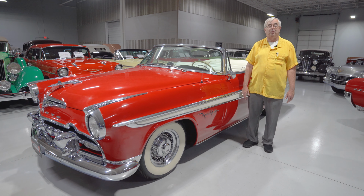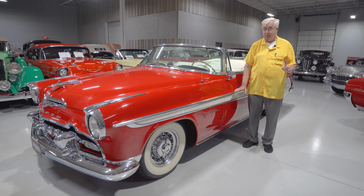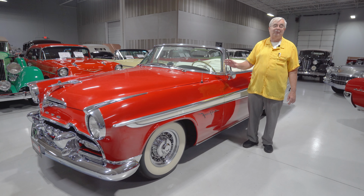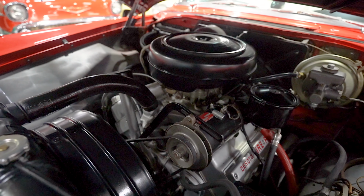Now you're looking at a car that was refinished in original Carnival red and surf white with a white vinyl convertible top, power of course. But what sits under the hood is probably what intrigues most people. It has a 291 Hemi motor. I mean, think of that. The Hemi motors are still a big thing today with all the new Chrysler products, but in 1955, it was even a bigger deal.